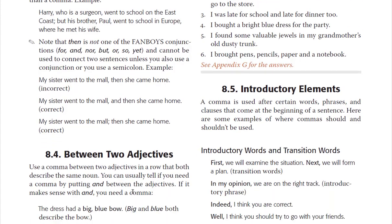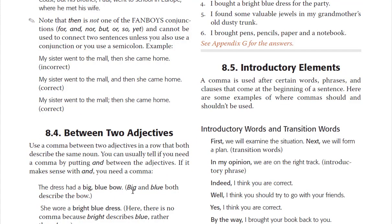Between two adjectives. Use a comma between two adjectives in a row that both describe the same noun. You can usually tell if you need a comma by putting "and" between the adjectives. If it makes sense with "and," then you need a comma. "The dress had a big, blue bow." Big and blue both describe bow. "She wore a bright blue dress." Here there is no comma because bright describes blue rather than the dress.